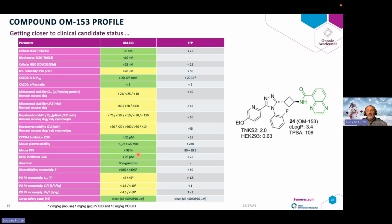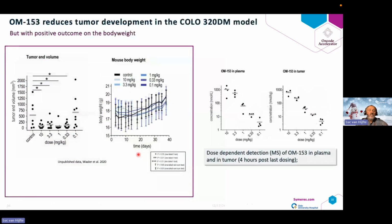Now, of course, with this kind of better molecule at hand, what was helping us then was, first of all, we looked again at whether we again see a very nice anti-tumor activity, and we could even see activities up to the 0.33 milligram per kilogram level, which is a very low dose to get, I would say, remarkable results.